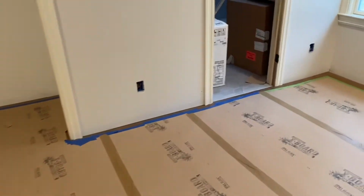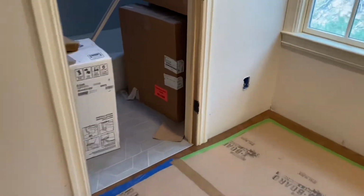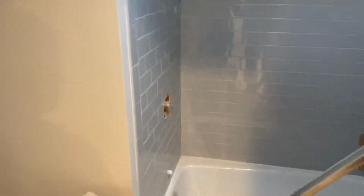Grant's room's done. Closet's done. Bathroom's pretty much done, almost finished. We just need to set the toilet and the fixtures.